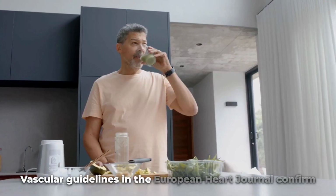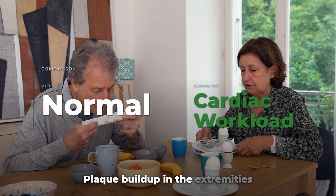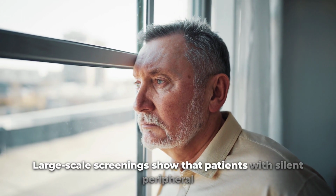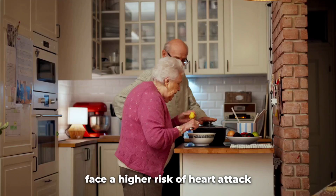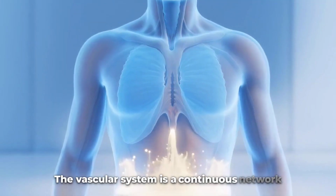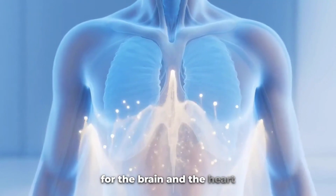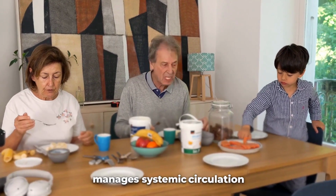Vascular guidelines in the European Heart Journal confirm a key link. Plaque buildup in the extremities is a direct proxy for plaque in the coronary artery. Large-scale screenings show that patients with silent peripheral artery disease face a higher risk of heart attack. This risk remains high, even without any chest discomfort. The vascular system is a continuous network. A blockage in the leg is a warning for the brain and the heart. This connection is driven by how the heart manages systemic circulation.